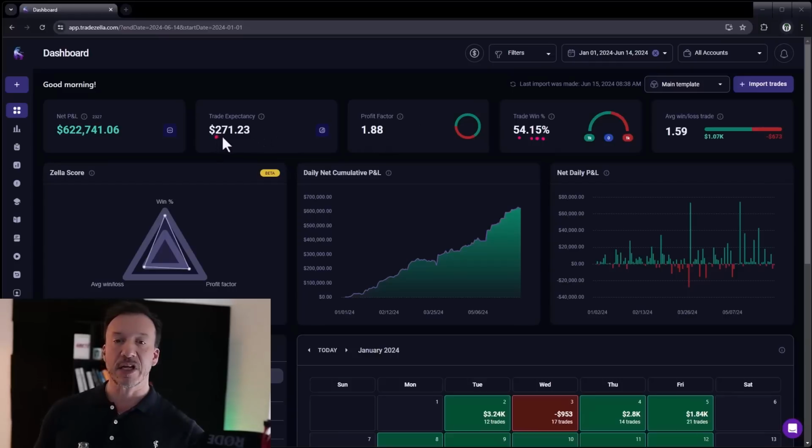Now, the trade expectancy here is important for what I'm about to show you, and this is important as well. But what I want to do is get into this. Click off this button for a second.